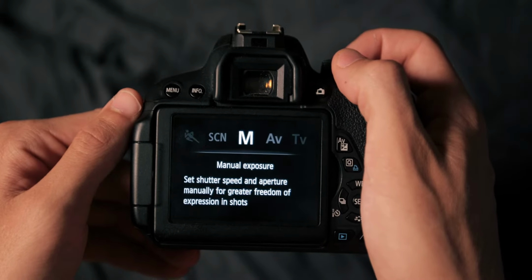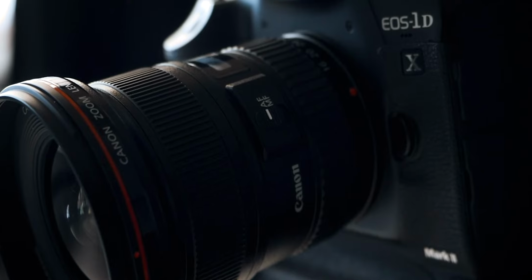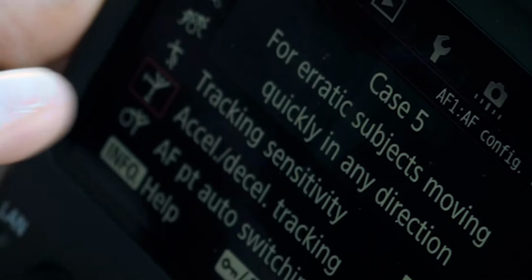The first one is don't feel pressured to shoot in manual. A lot of photography blogs and videos and tutorials out there will tell you it is absolutely essential to learn the manual settings, and yes, it is important and it does help you understand the camera and how to use it a lot more. It helps you understand the lights and what settings work best for different situations, but it is not absolutely essential to learn manual from the very beginning.